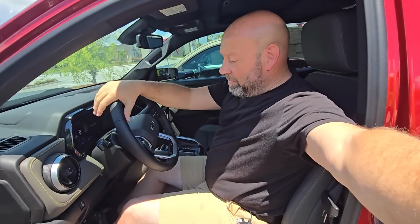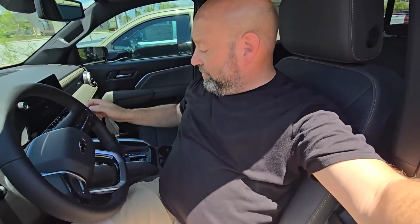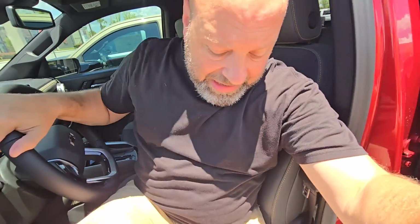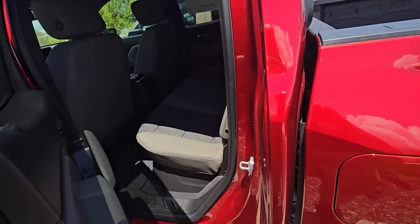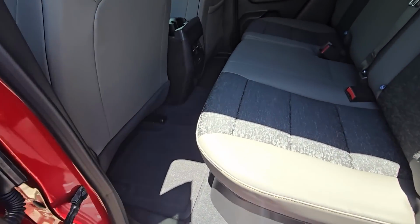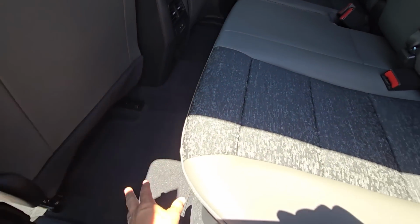Let's see what we got in the back seats, because this is about right here where I would be at. Let's turn this off just to kill that down, and take a look in the back seat and see where we stand as far as back legroom. So there it is. You can see I got plenty of room here, lots of room to put my boots, put my dirty gear, put stuff like that down there too.